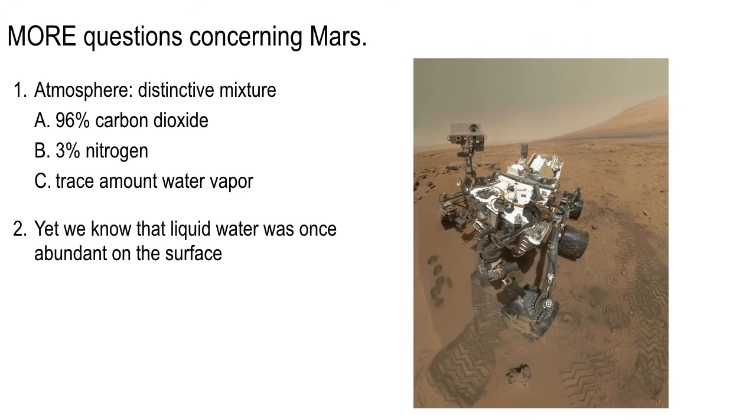We've got a bunch of spacecraft orbiting. We've had spacecraft fly by. We've got a bunch of them sitting down there, walking around. We've had all kinds of stuff on Mars.